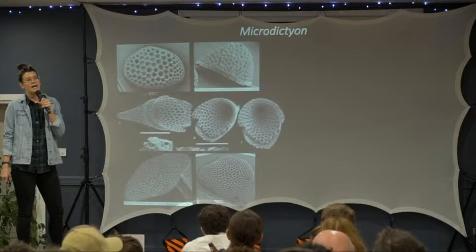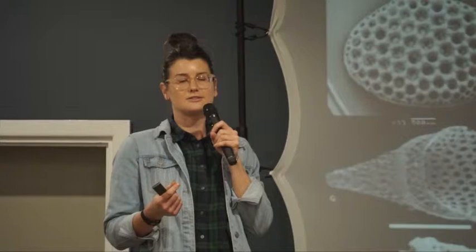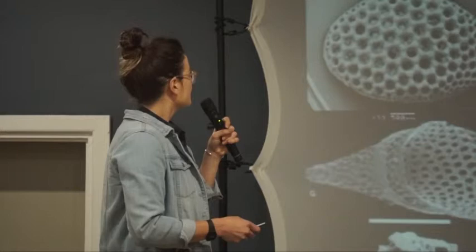Microdictyon has been known about for a long, long time. They were finding these little plates, tiny little plates. The scale bar here is half a millimetre. We've got them in South Australia, North China, South China, first described in the UK, also in Kazakhstan. And they have these really cool net-like shapes with holes through them.